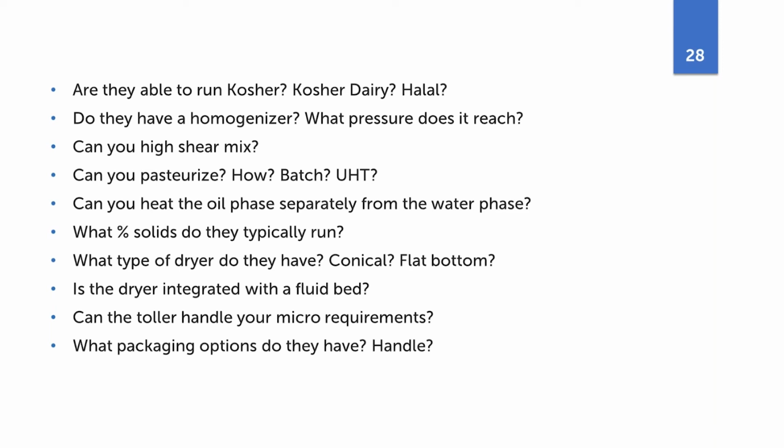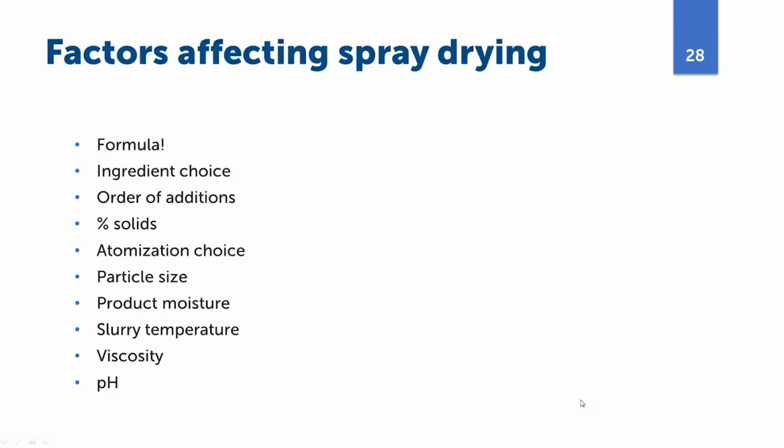Some factors can affect spray drying significantly. We talked a lot about the formula. If it's not formulated right, it will not dry. Oftentimes, the pilot sample will be your best indicator of success on the large scale. Ingredient choice: we talked about how the clarity is affected by your ingredient selection, for example, in vitamin E. What is the percent load of your active and what ingredients are you using? How are they impacting your final product? Selecting the wrong ingredient could lead to a failed formula.